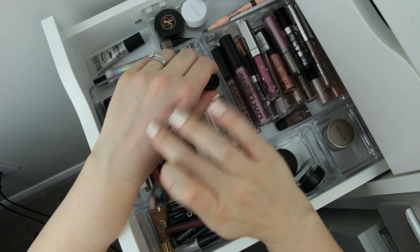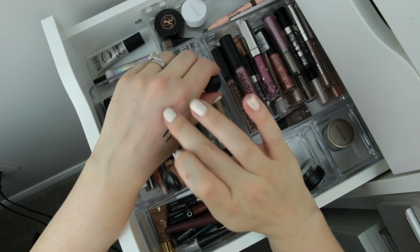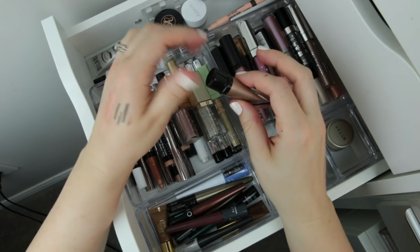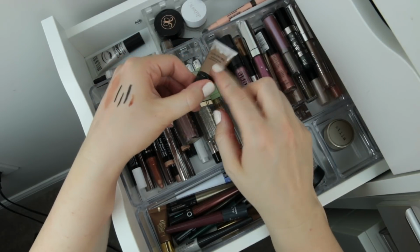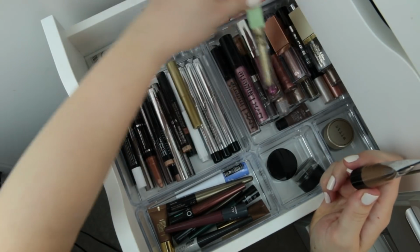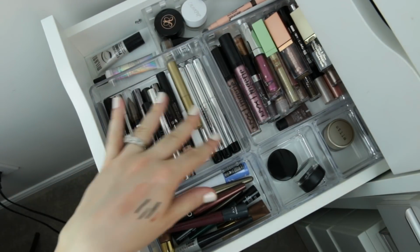I remember thinking this was really pretty, but it's been a while since I've worn it. So let me pull this in and just see if this is as good as I remember, if I liked it as much as when I first got it. So I think that's good. The rest of these, I feel like I have strong opinions on, so I'm good.